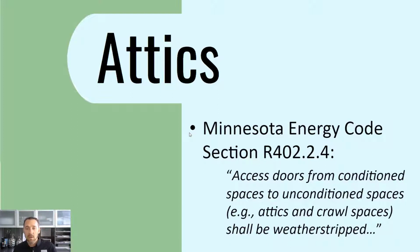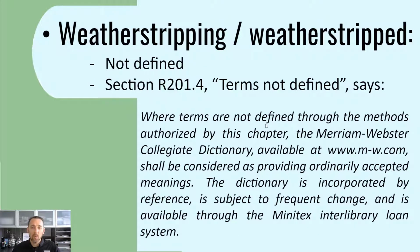The building code, Minnesota Energy Code section R402.2.4, actually says attic doors from conditioned spaces to unconditioned spaces, such as attics and crawl spaces, shall be weather stripped. That's what the building code says. And good luck finding a new construction home today in Minnesota where you have weather stripping at that intersection. Not to say it's never done, but it's a rare bird. It almost never happens.